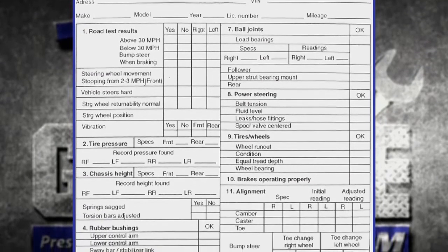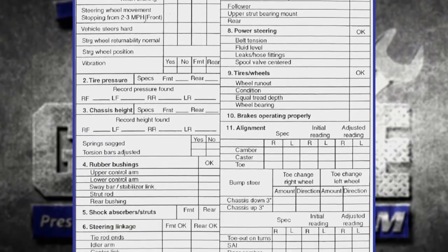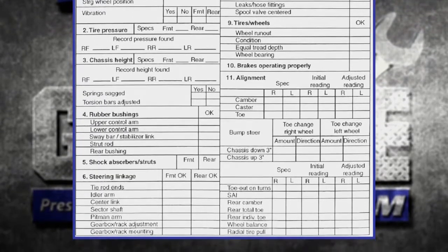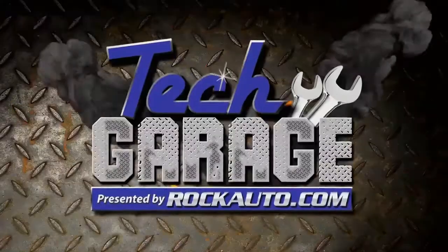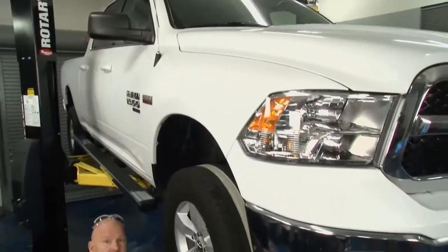Look at a road test, tire pressures, chassis height. These are just all the basics. Check all the bushings, shocks, steering. I mean, we'll look at all of that. But if you look down on the right here, it all starts with the tires and wheels. Our truck here, it's actually got a pull to the right. I wouldn't discount the tires and wheels before I go get an alignment. I want to take a look at it. That's what Brian's doing right now. Well, that's exactly what we're doing.